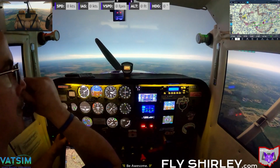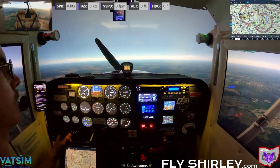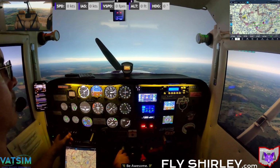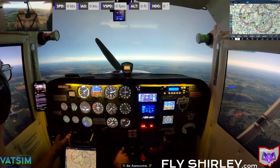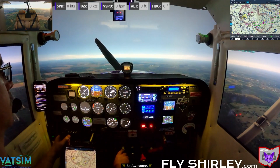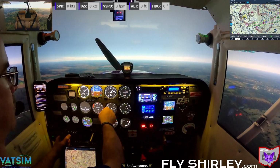You're 2.6 miles out with good energy at 1,030 feet AGL. Just keep her at best glide. You're a bit slow at 53 knots. Small heading adjustment right to 269 will line you up nicely with runway 28. Heading 269, check.